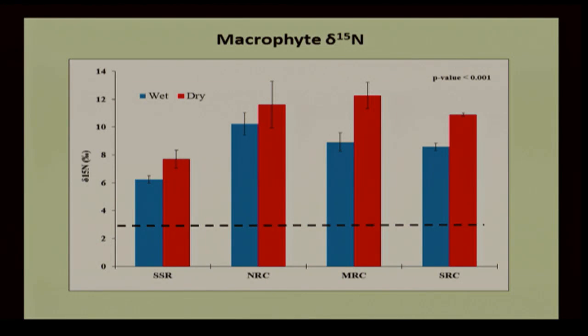But look at the relief canals. They're significantly higher than the river. Values up around 10 up to 12 parts per mil for the isotope values. These are values we typically see at the end of treated sewage outfalls. So these canals are really functioning like wastewater outfalls coming in to the Indian River Lagoon.